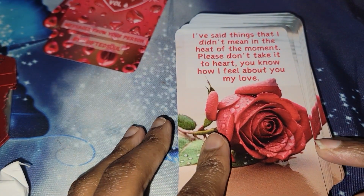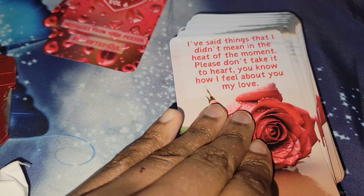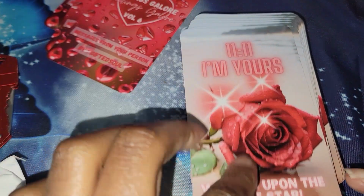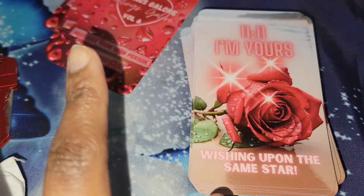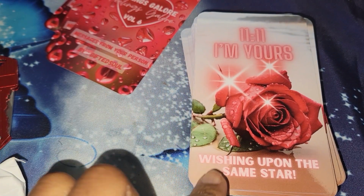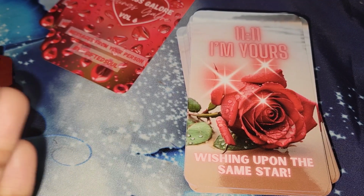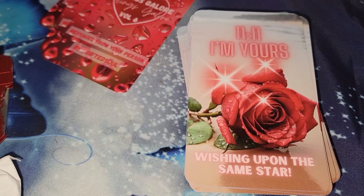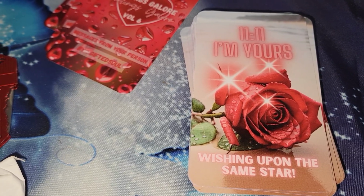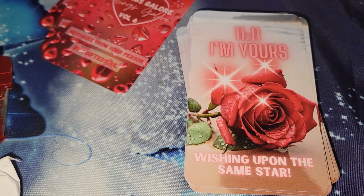"I've said things that I didn't mean in the heat of the moment. Please don't take it to heart. You know how I feel about you, my love. I'm yours, 1111." This is displayed throughout several of my decks as well. "Wishing upon the same star." I don't know, I just came up with that one day. As far as 1111, I'm yours, it actually started in an affirmation deck I think I created. I don't have it on my table at the moment, but I did create an affirmation deck.